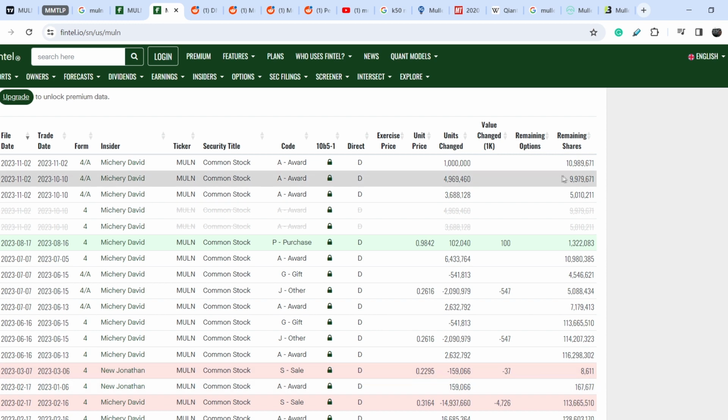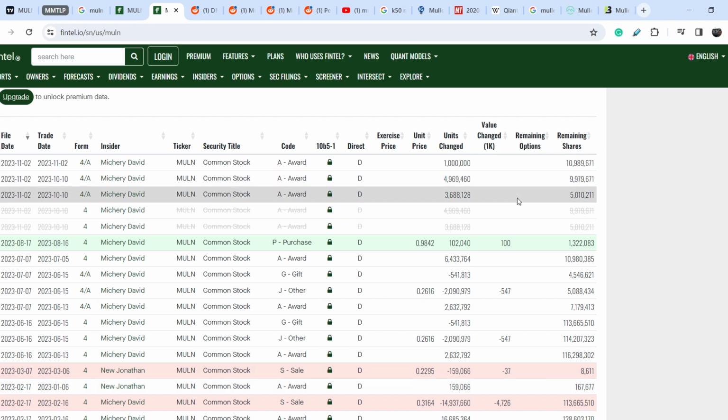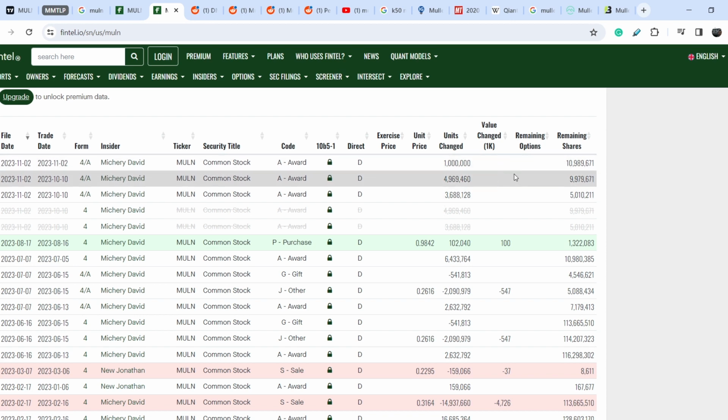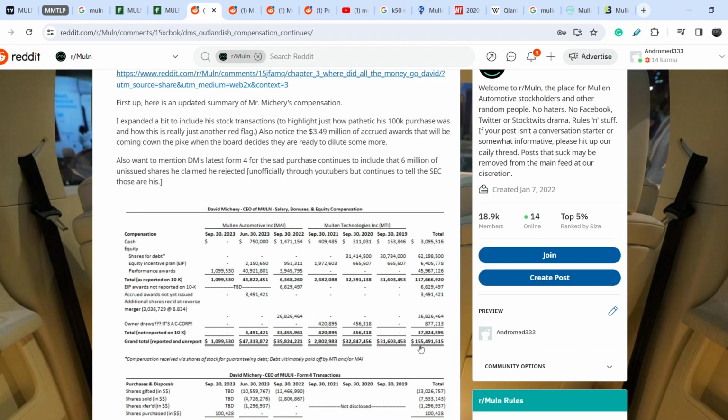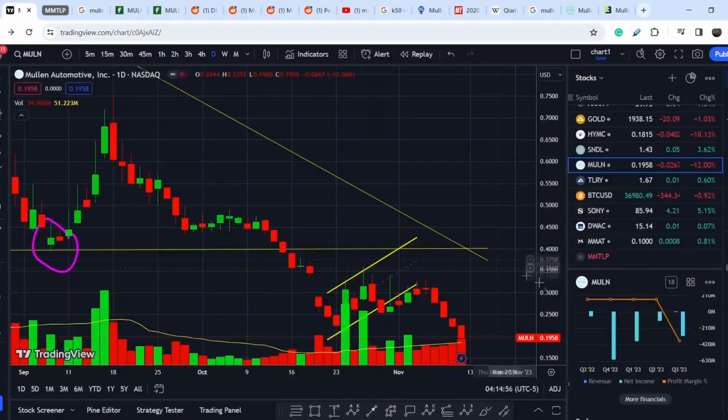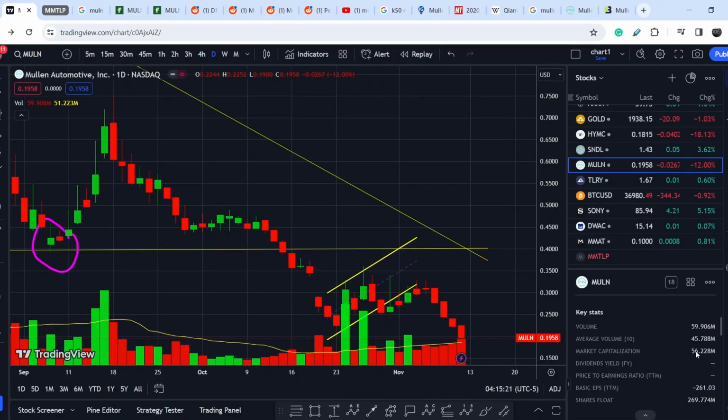On top of that, let me show you that David Mishry is still receiving a lot of shares, and he received in October and November alone about 9 million shares, which equals about $1.8 million. And this $1.8 million is on top of his remuneration from September the 30th, when he received $155.5 million. And this number is really impressive, especially if you take a look at the total market cap of this company. For now, the current market cap of Mullen Automotive is only $56.2 million.